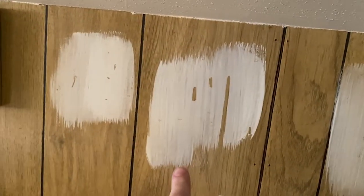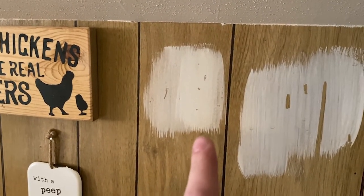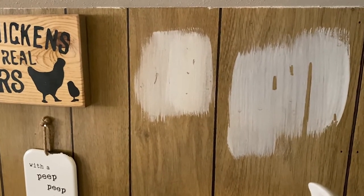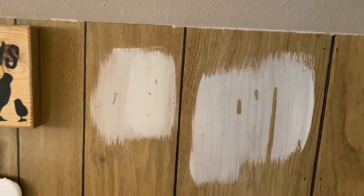My paint swatches. Let's see, first one was just primer, scrubbed wall, sanded wall with primer, but I forgot to wash the wall first. So, sanding it is.